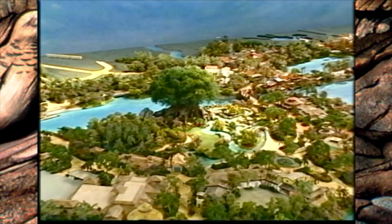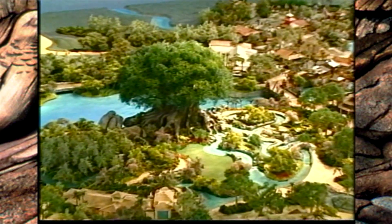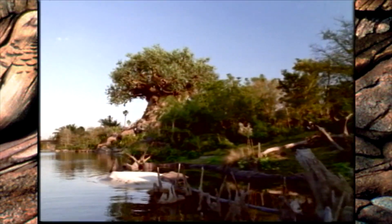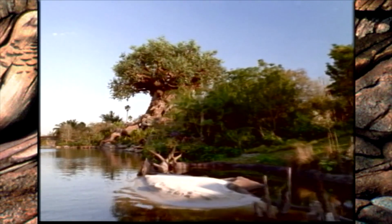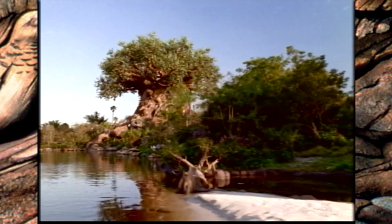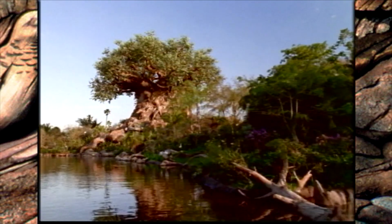Today, all of the ideas, planning, and construction have come together to make Disney's Animal Kingdom the most unique theme park in the world. More than just a place to see animals in their natural habitat, Disney's Animal Kingdom brings the adventure and thrill of being close to these wonderful partners sharing our planet.